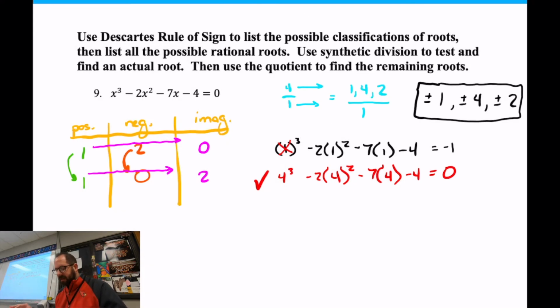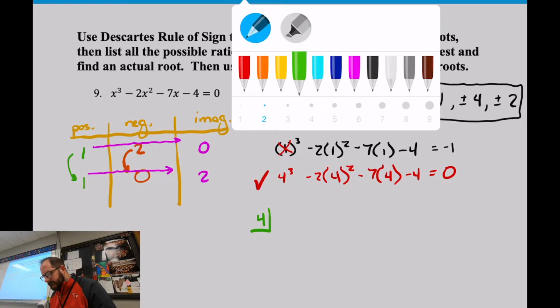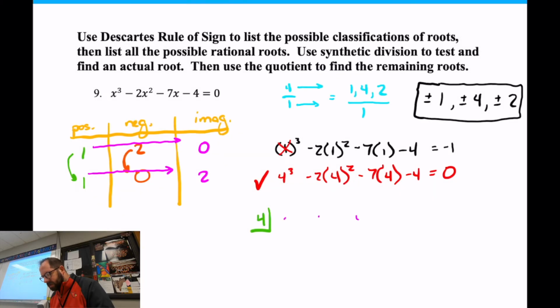For synthetic division, what numbers go across the top? What numbers do I write here, here, here, here, and all the way across? Yeah, it's these numbers. You're absolutely right. It's these numbers that were on my original problem. So 1, -2, -7, and -4. It's those leading numbers on my original problem. That's where I'm getting those numbers from.